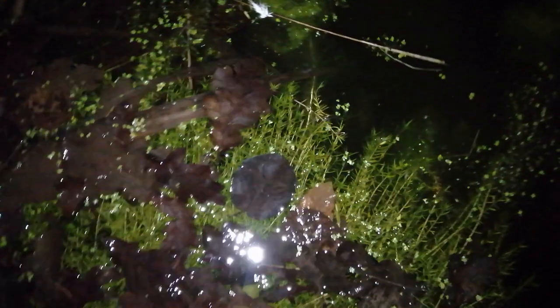I am now, on the strength of this evening, going to go and buy an underwater camera, and we will get some underwater footage of these incredible creatures, both the toad and the great crested newt. How wonderful is that? I hope you've enjoyed it as much as I have. I'm so excited. Unbelievable. A great crested newt right here in my wildlife pond.